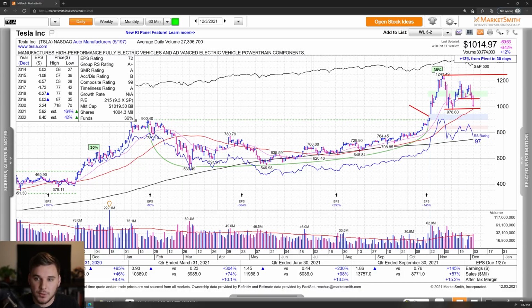And I was just talking with Oliver, and he pointed out this unfilled gap, which is a sign of weakness right near the top of this structure right here. So that is Tesla. Definitely needs some time as well. Maybe it kind of forms out a base like it did back in this area, but right now it's just wait and see, and there is a lot of distribution within this price pattern.